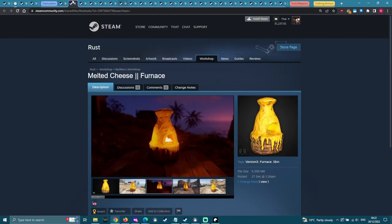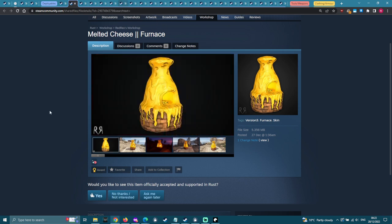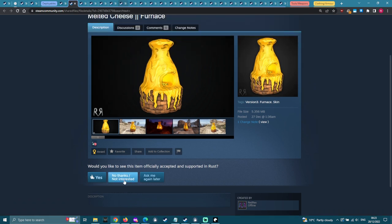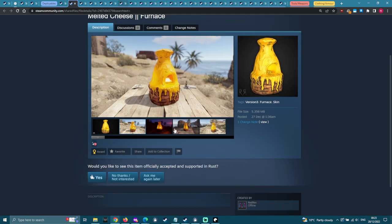Let's now move over to the Melted Cheese Furnace, spelt correctly. Oh yes, made by Mr. Redrex. So no words here to read from. It is quite literally a big batch of melted cheese. Where's the nachos? Oh, come on, buddy. Honestly.